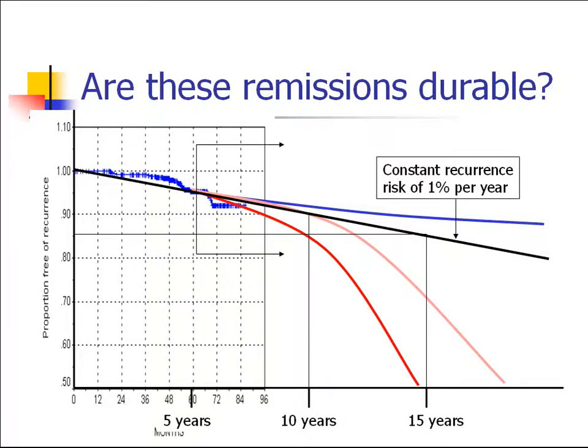The question really is, are we going to get these pink or red kind of curves where we get an accelerated rate of recurrence so that although the patients did well out to 5 years, they begin to have a rapid rate of failure thereafter? Is that likely to happen? Well, in the literature, that has not happened in centers that have long follow-up. But I'm not going to make any definite claims here. But I'll try to convince you that I think those kind of steeply accelerating curves, like this one, are exceedingly unlikely, actually.